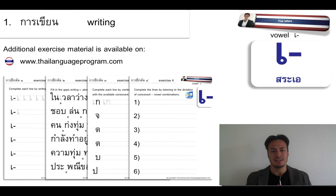And within this exercise, you will be required to very carefully listen to what is being dictated and write it down within these 6 lines on the sheet of paper that you can print out and then compare it with the solutions which are provided on the last sheet of paper within the exercise document. Okay, sorry for talking so much. However, I hope the exercises will provide helpful material to you in order to practice your Thai reading, Thai writing, and listening comprehension.